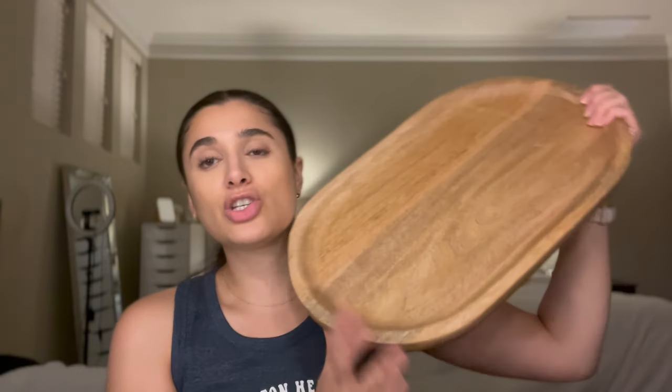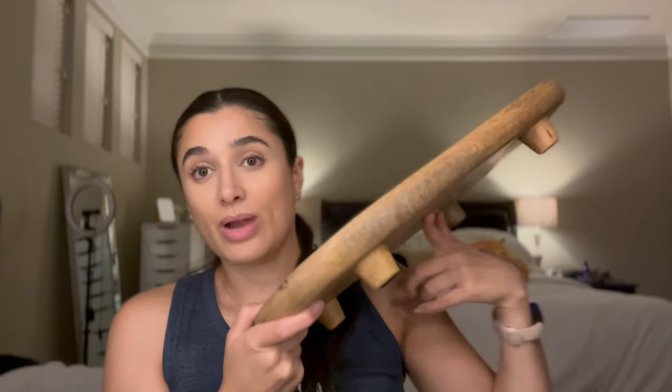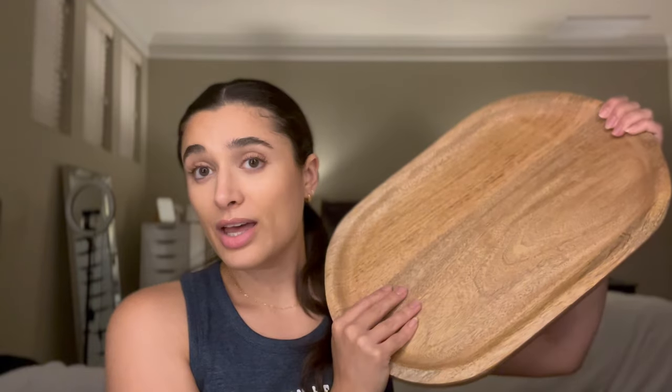I was looking for actually a circular one, but this one is also really beautiful. I like that it is actually raised, so it's really pretty. I'm gonna be putting this on my bar area with a couple other items that I actually got from At Home, so I'll style it.